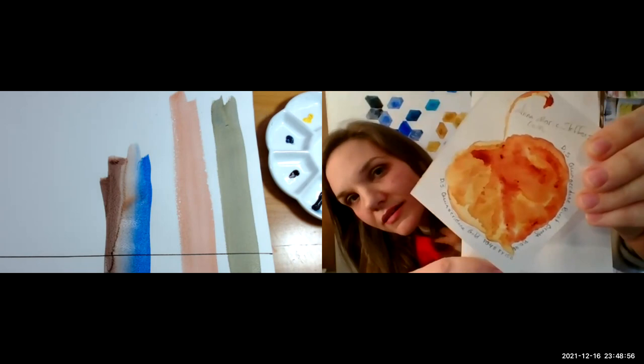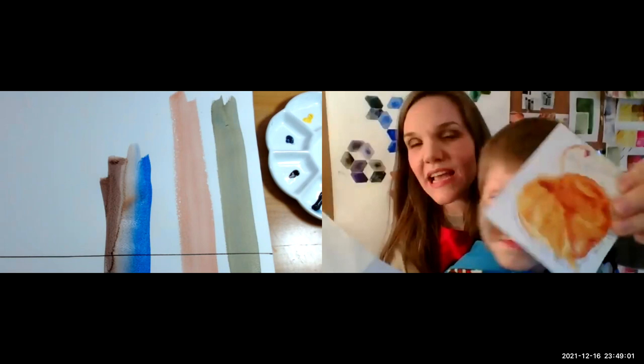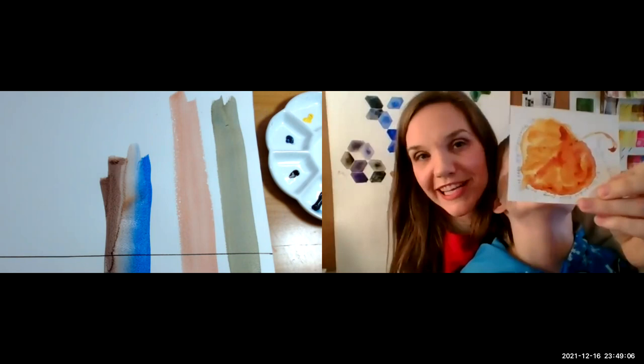Fantastic leaves. Today I collected some autumn leaves, these colors. Yes, and essentially they're color swatches. They're color tests, but in the shape of a leaf. Excellent.